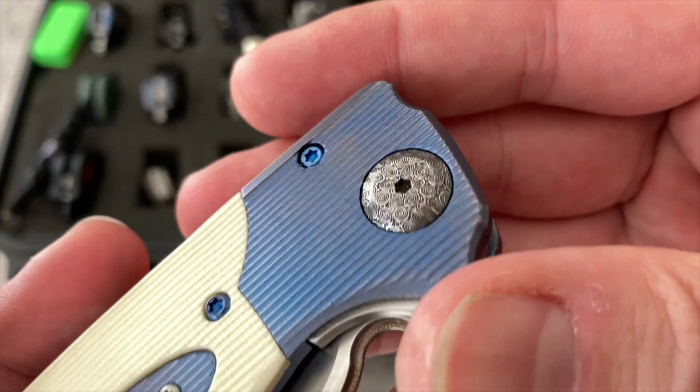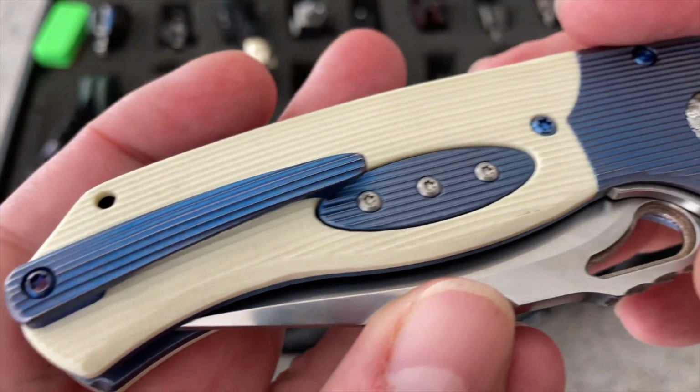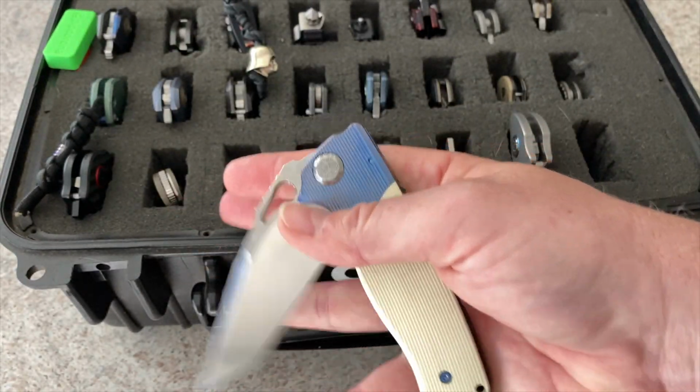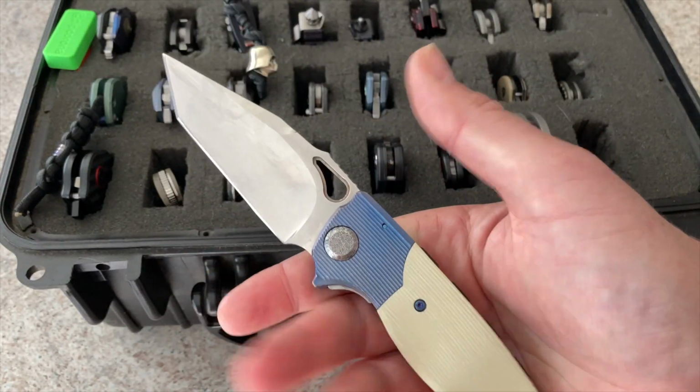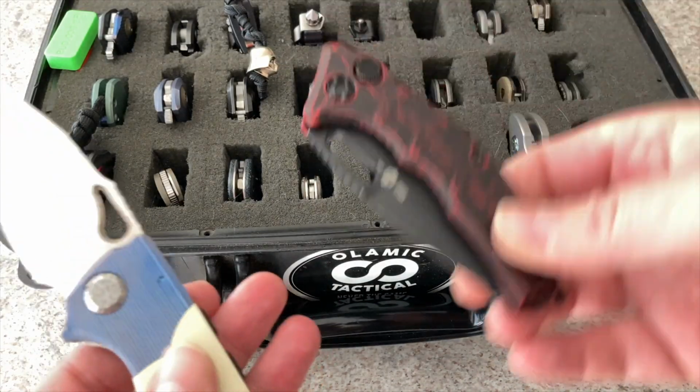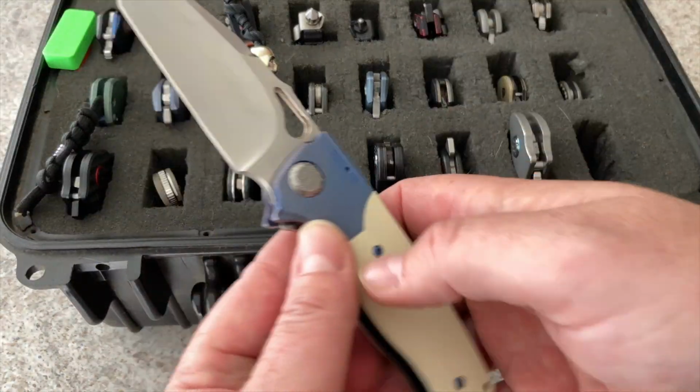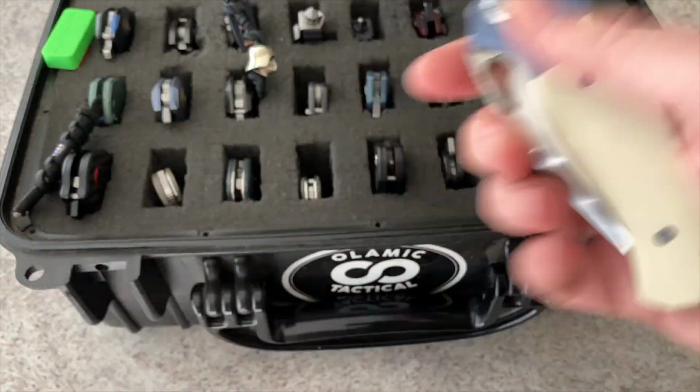Look at those pivot screws. You know, that is a really nice knife. And just to be able to have that mechanism where you have an automatic, like an out the side, but hide that mechanism down inside. That's actually really cool. Liner lock.